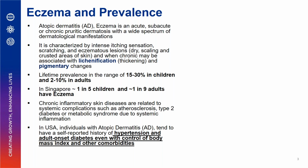Eczema typically occurs in individuals with personal or family history of asthma or allergic rhinoconjunctivitis. Lifetime prevalence of eczema is in the range of about 10 to 30% in children and 2 to 10% in adults. In Singapore, it causes a huge patient burden. 1 in 5 children and about 1 in 9 adults have eczema. Individuals with eczema tend to have a self-reported history of hypertension and adult onset of diabetes, even with controlled body mass index and other comorbidities.